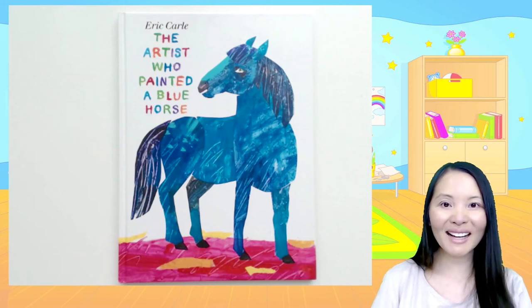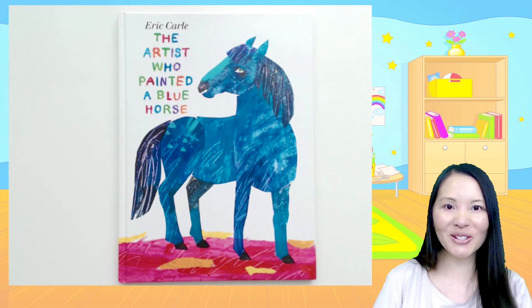Kin. Today I will be reading the story, The Artist Who Painted a Blue Horse, written and illustrated by Eric Carle. So that means he wrote the words and he drew the pictures.